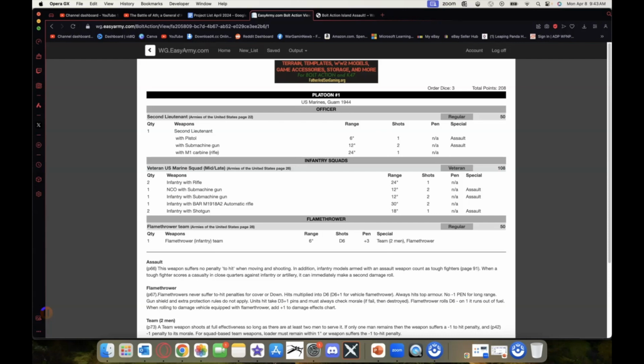We have the regular second lieutenant, then we have a veteran Marine squad with shotguns and some machine guns and rifles, and then we have the flamethrower team. So we're going to go on to the Japanese.